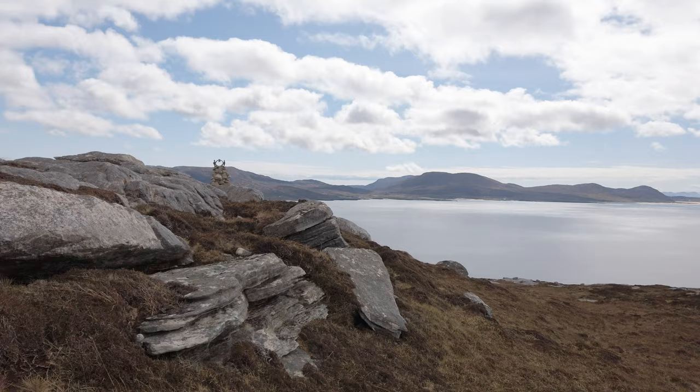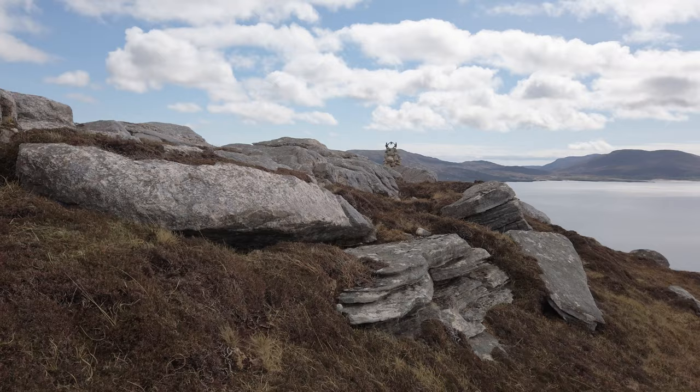Right, we've had a break. We're slightly recharged, literally and metaphorically, and we're going to head back down and head to this beach and see if we can get some images down there. Still looking nice, look at this. Beautiful. So we're going up and over the top again there, and then down to this beach.